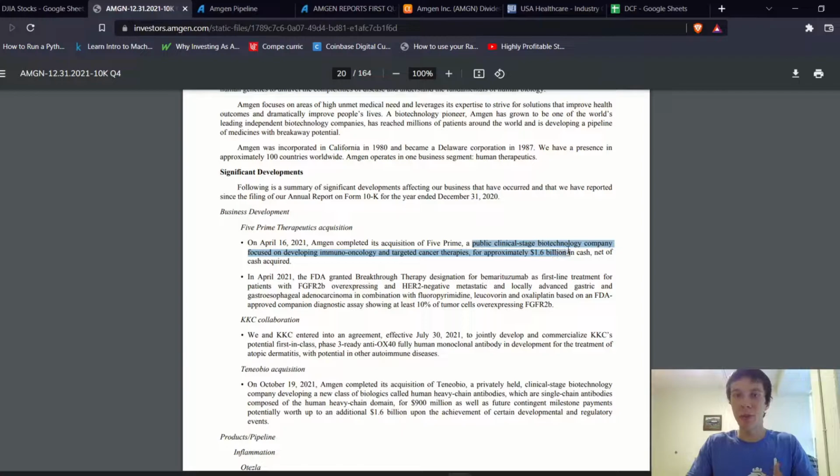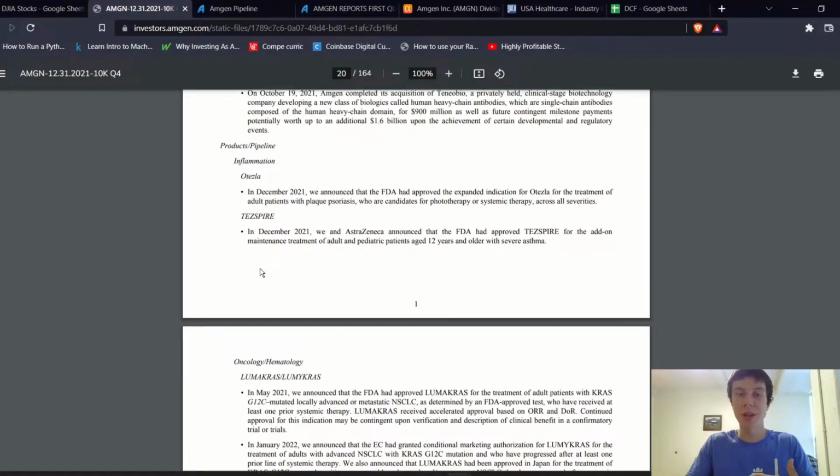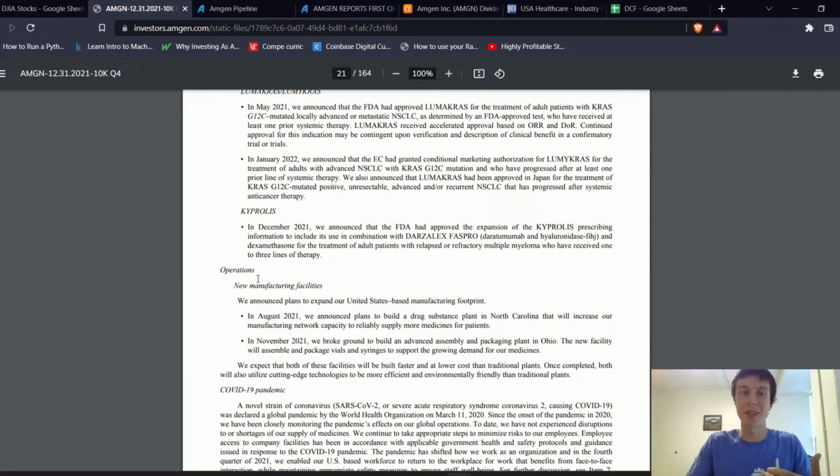So they bought that for about $1.6 billion, which is awesome to see that they're expanding and taking on this other company that already has some research and development done, and Amgen can take advantage of that and hopefully make that company even better than it was before. And down here, they're talking about specific drugs and developments and progress made with those drugs, which I think is interesting to read, but we're not going to talk about all that in detail.